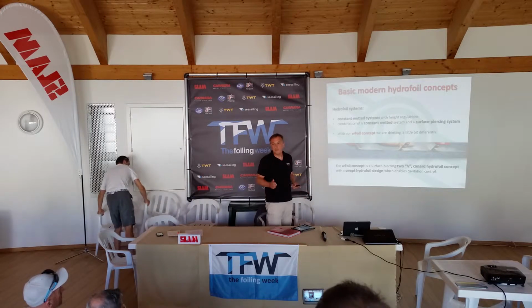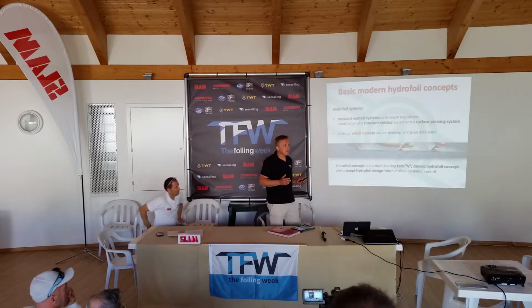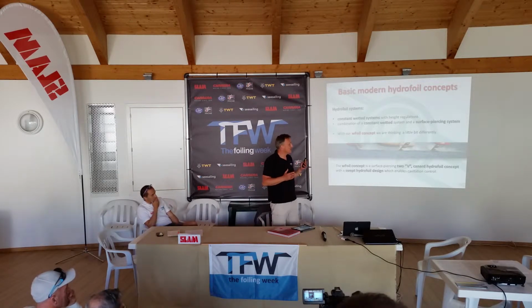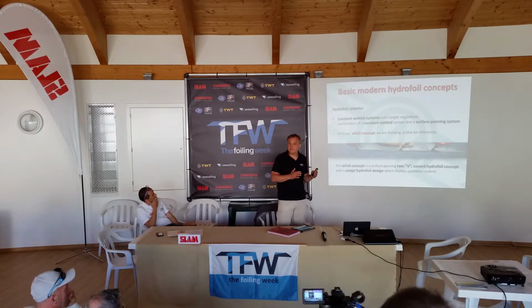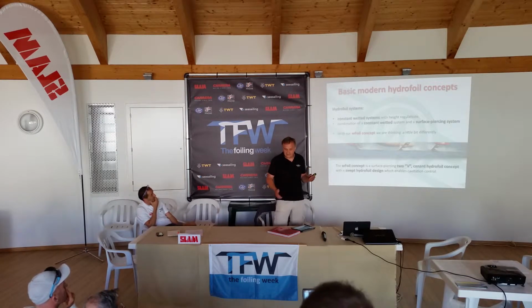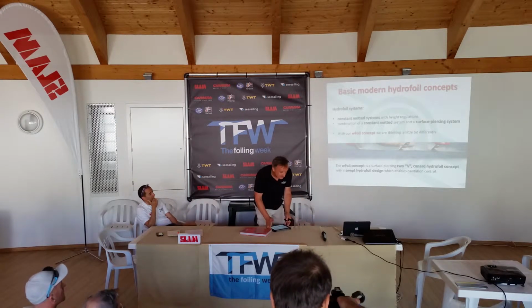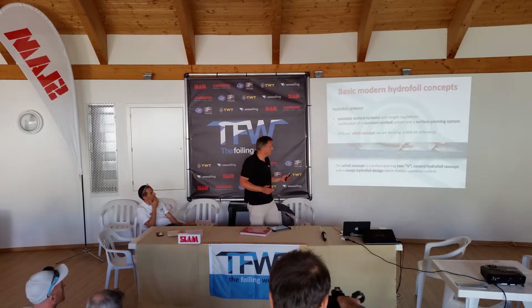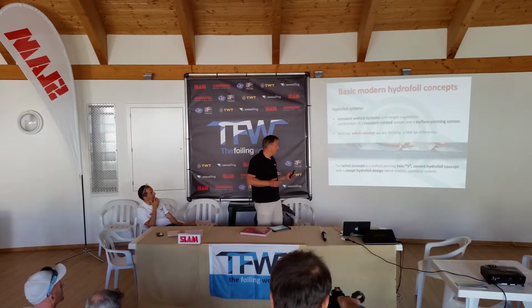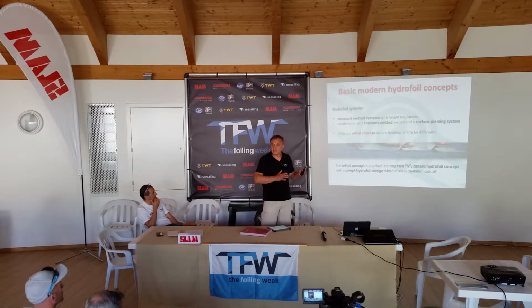As we all know, we have constant wetted systems with a high regulation, and we have the hydrofoil concept, which is a combination of constant wetted systems and surface piercing systems. But with our TWF concept, we are thinking a little bit differently. The TWF concept is a surface piercing two-V canard hydrofoil concept with a swept hydrofoil design which enables cavitation control. That's the definition in general.